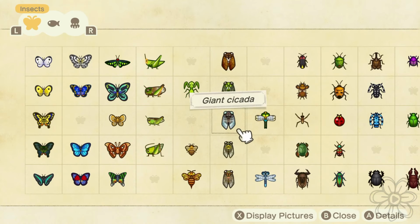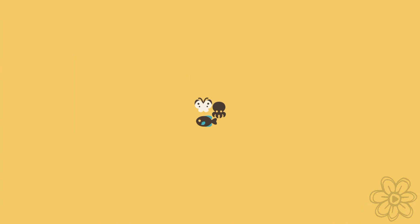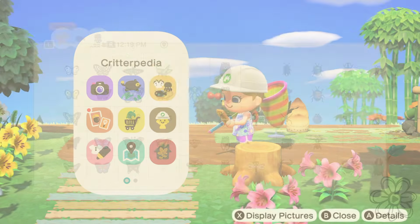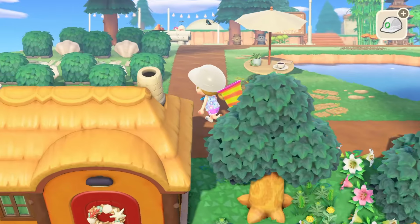is the giant cicada. Okay, and just to be sure that we are on the right time of day and all that good stuff. Okay, so it is active right now. So we just gotta walk around and find one. We'll talk to any other villagers that we see on the way.